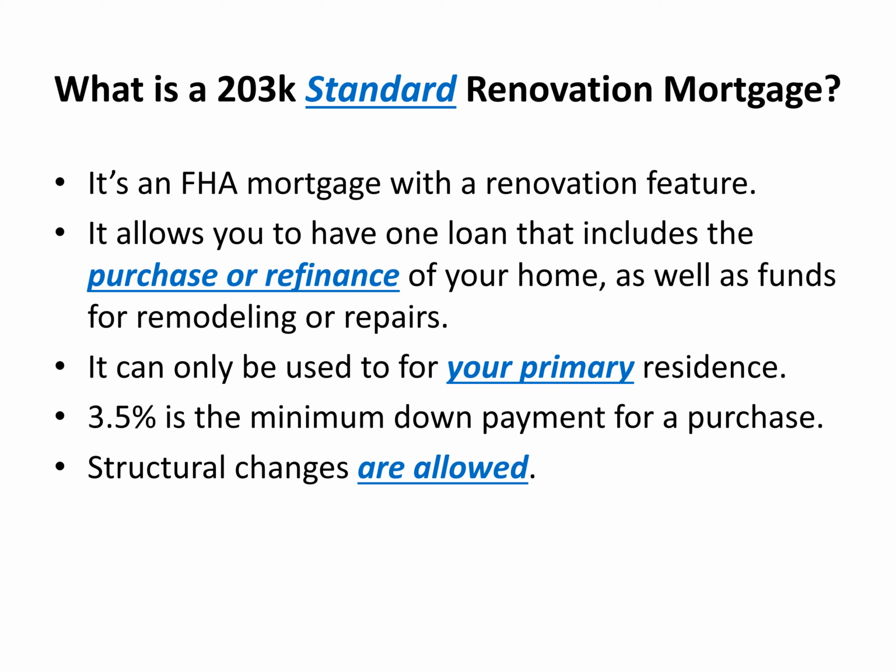What is a 203K standard renovation mortgage? It's an FHA mortgage with a renovation feature. It allows you to have one loan that includes the purchase or refinance of your home, as well as funds for remodeling or repairs. It can only be used for your primary residence.